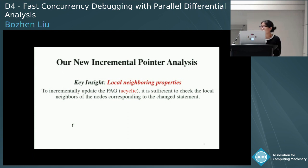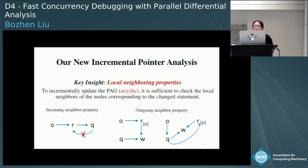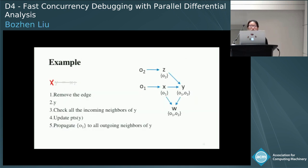For a node R in a PEG, we define O as its incoming neighbor and define Q as its outgoing neighbor. If we want to incrementally update the PEG, which is currently acyclic, it is sufficient to check the local neighbors of the nodes corresponding to the changed statements. For the details of those properties, please refer to our paper. Right now, I'll use an example to explain how our algorithm works.